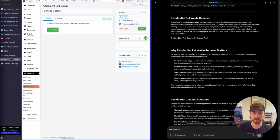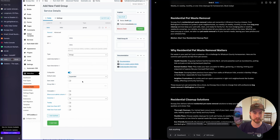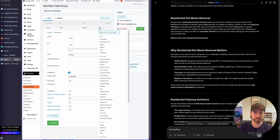So depending on the structure of your website, how complex you want it to be, or the content, the custom fields, you can put them in groups, and you can create groups that are collapsible. And I'm just going to do that just so I can show you. I'm just going to call this intro. And you want to make sure that it's collapsible right here. So the default state could be expanded. That's totally fine. And now this is a group, and you actually come here to the plus icon to create fields within this group.